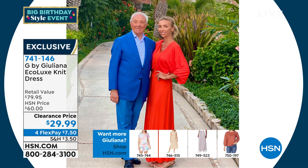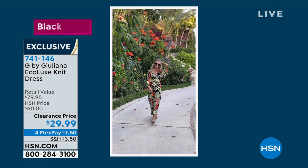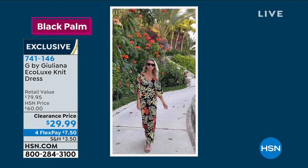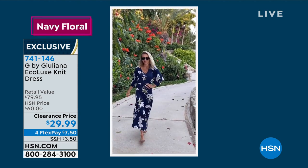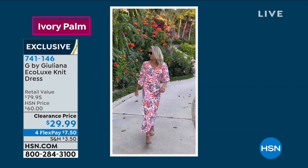But this is just such an easy dress, ladies, and especially at under $30. We've never done this price. This is a special price just for tonight's show that we're launching tonight. Very, very easy. What I love about this dress too, Amy, is that great sleeve. Notice that sleeve has nice arm coverage on it, but it's loose. It's not too tight on the arm.